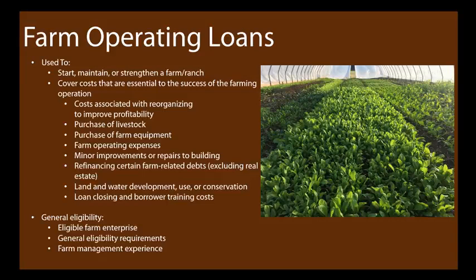But they can also cover land and water development, use, or conservation, and they can cover loan closing and borrower training costs. So with those farm ownership loans, they'll often require some borrower training, maybe in the area of farm finances, for example. And you could use a farm operating loan to cover some of those expenses if you needed to.